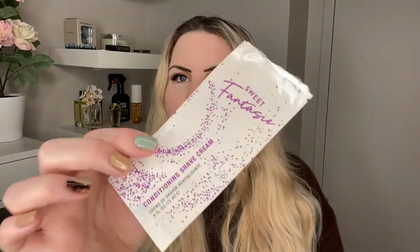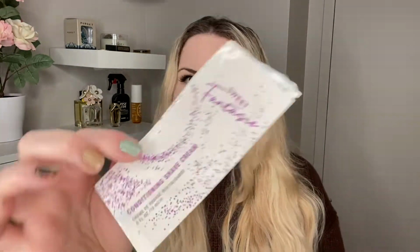This is another foil sample. It is Conditioning Shave Cream Sweet Fantasy by Pure Romance. This was fine. It's nice shaving cream or lotion, whatever you want to call it. I don't need to buy this for my legs. It's way too expensive. This is quite expensive and not a repurchase.